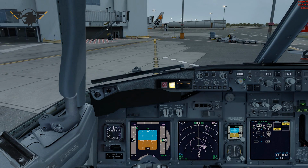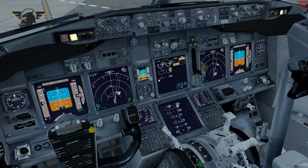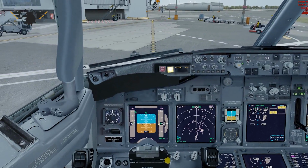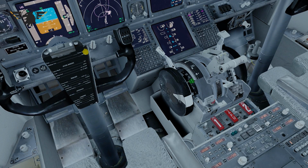No further ATC services available. Monitor Unicom 122 decimal 8 and have a good night. Unicom 122 decimal 8, thanks. Unicom's the airborne frequency, 122 decimal 8.